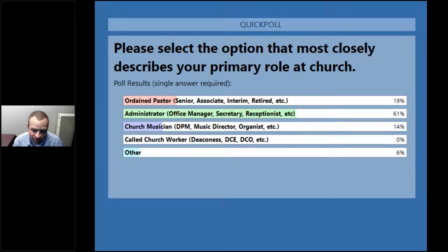Looks like the majority of you who are here today are administrators in the church, over 60% of you. But we also got about 20% of you who are pastors, 19 to be exact, 14% who are church musicians, and what is that, 6% that are other. So on my screen, it's really tiny. But thank you very much for answering those. All right, I've got another one for you.